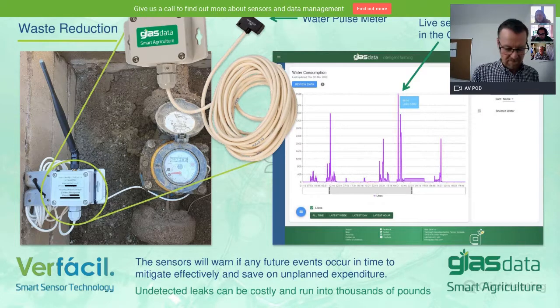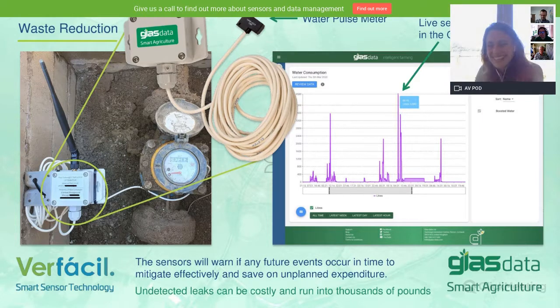Sorry, Rob. They all seem to be hardware questions. So another one is: can the sensors be installed underwater?